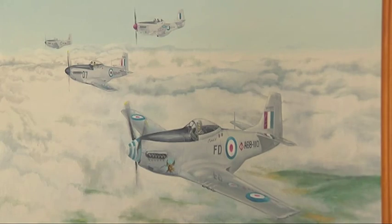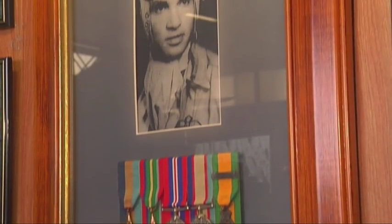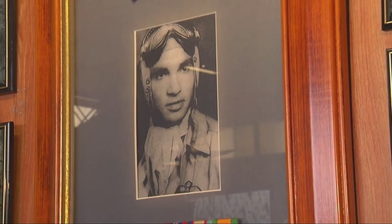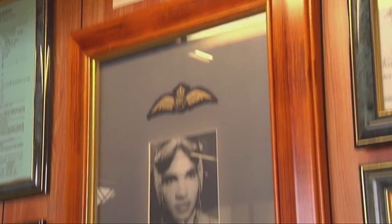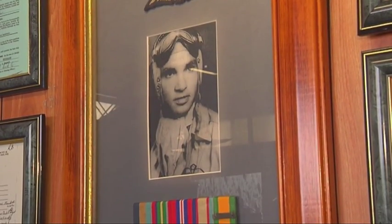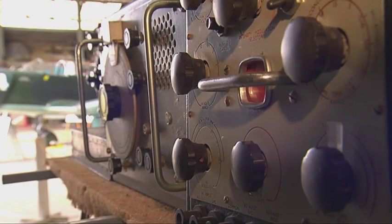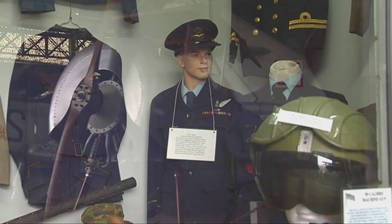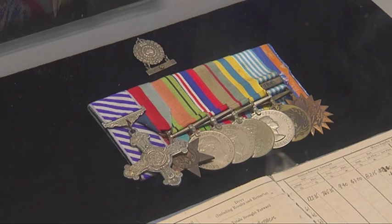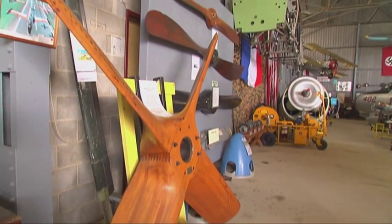And displays featuring many of Australia's aviators tell intriguing wartime tales, like the story of Warrant Officer Leonard Victor Waters, nicknamed Black Magic. He was the first Aboriginal fighter pilot who flew Kittyhawks against the Japanese in World War II. Engines, propellers, instruments, cameras used for reconnaissance, and a World War II British searchlight are among the extensive collection, as well as uniforms, decorations, badges, trophies and memorabilia covering both war and peacetime flying.